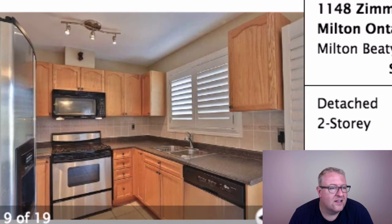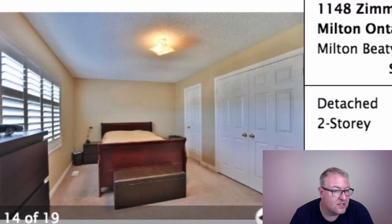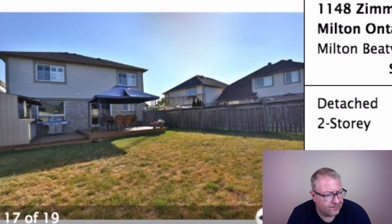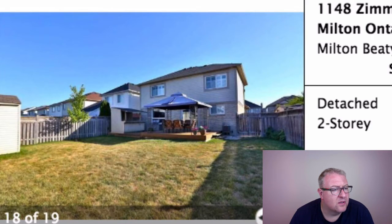That's not a kitchen that you want to pay $700,000 for. Now, you pay for the double garage, you pay for the detached, you pay for the lot. There's some dated elements here too, but nothing that can't be fixed. That apparently is a shot of the doorways, I guess, and that's your land.